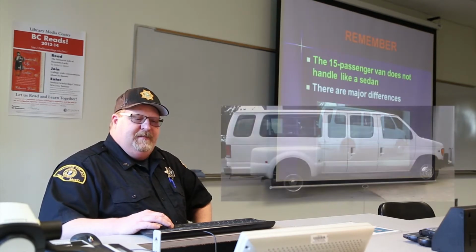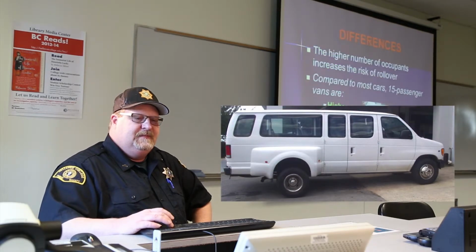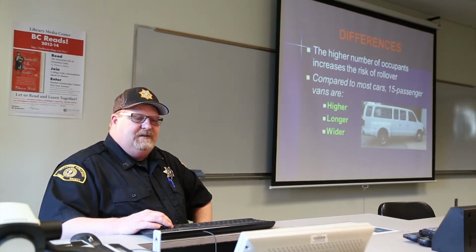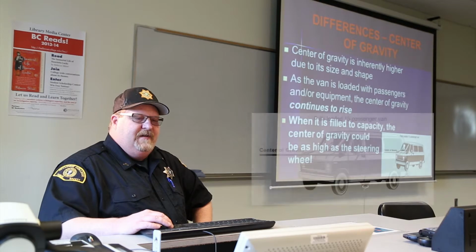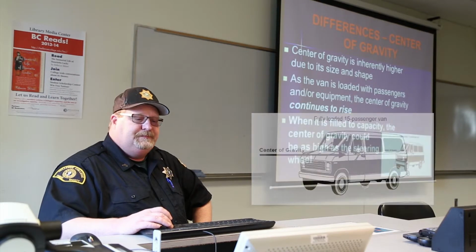Remember, the 15-passenger van does not handle like a sedan. There are some major differences. The higher number of occupancy increases the risk of rollover. Compared to most cars, 15-passenger vans are higher, longer, and wider. The center of gravity is inherently higher due to its size and shape. As the van is loaded with passengers and/or equipment, the center of gravity continues to rise. When it is filled to capacity, the center of gravity could be as high as the steering wheel.